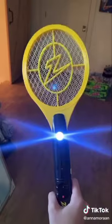Here we have an electric fly swatter, and yes, you heard that right. If you're anything like me and you're just terrified of bugs, even the tiniest fly. Problem, solution. It's so much easier.